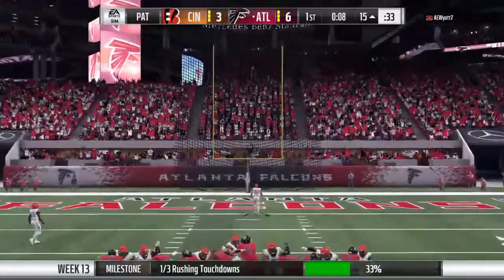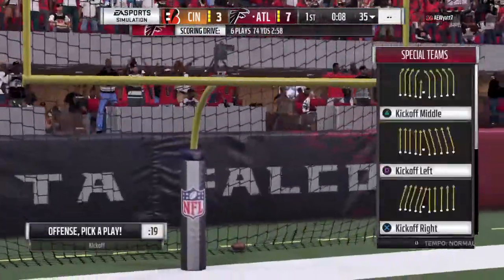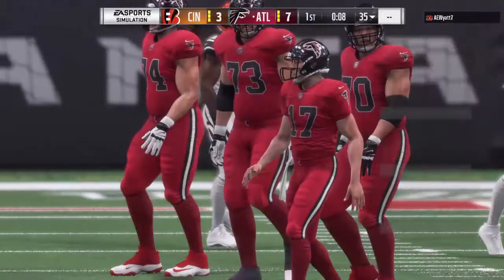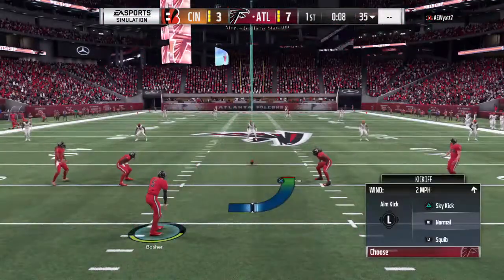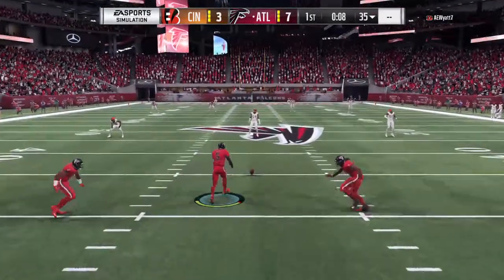And there you go. Nothing really too complex. Block, keep to your assignments, let them run it in. They did it. Fundamental football. Good blocking beats good tackling on that play. End result, touchdown. Here's Bosher to kick it away.